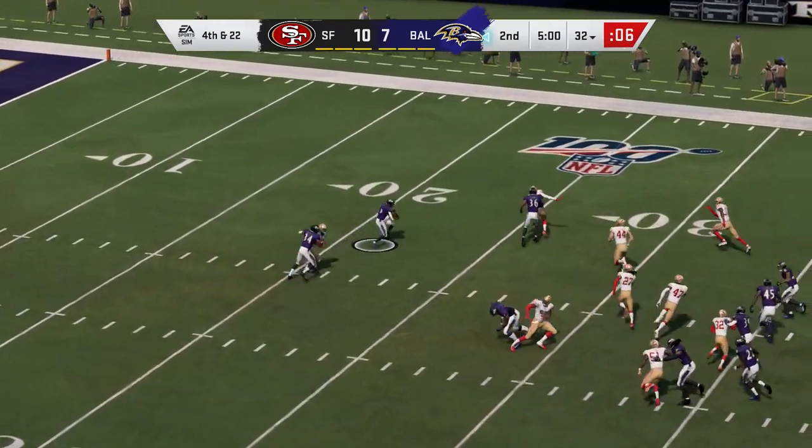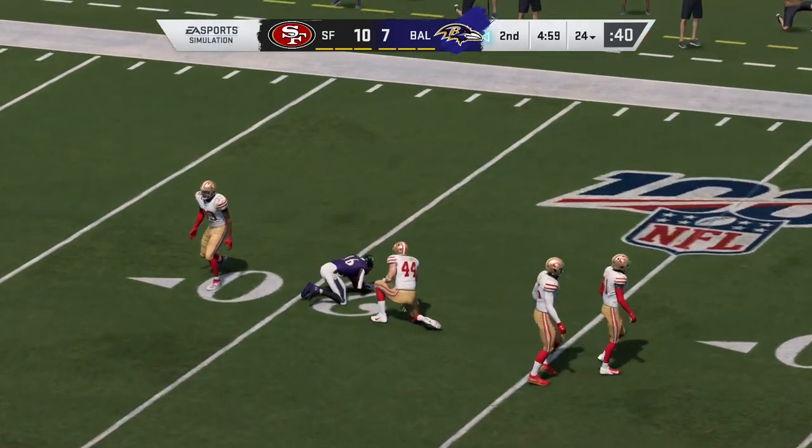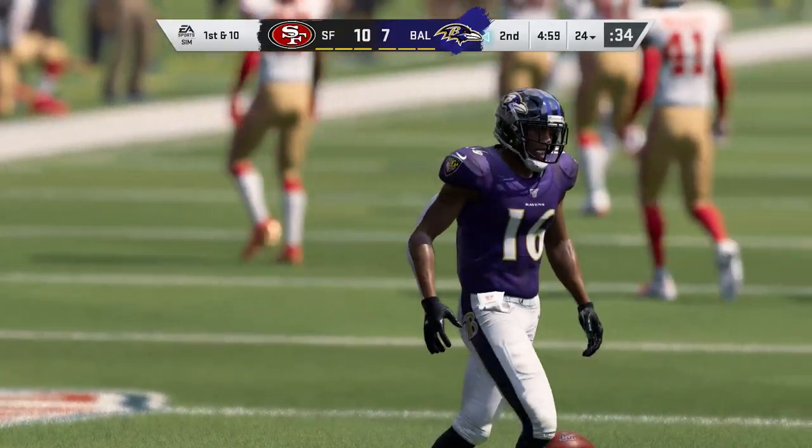Here's Thomas. Give him 11 yards that time on the return. And the Ravens, they'll take over. And now Baltimore gets set to take the field.